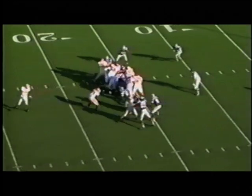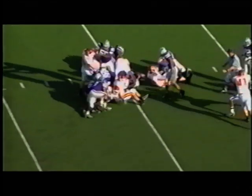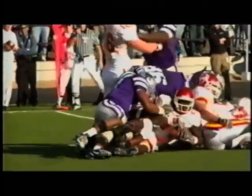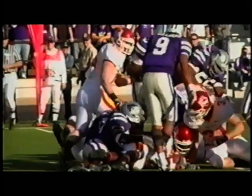Second and two from the 17. Ball just inside the far left hash. Here's Johnson. Dials got him again at about the 16-yard line, about a yard shy of the first down. Josh Johnson is the tackler, or I should say the ball carrier, and Dials got him at the 16. Third and one play. Oh, big play coming.